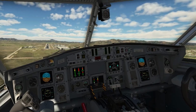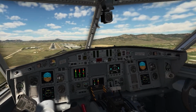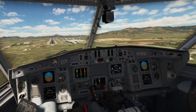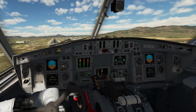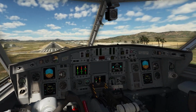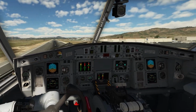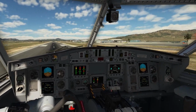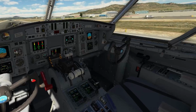When I first loaded it, I took it to Ramona Air Attack Base and Kern Valley in Southern California. It's just one of my favorite places. The photogrammetry and scenery is great, and that area in Southern California would see a lot of these aircraft fighting fires. It was a really good pattern to fly at Ramona with this airplane, and it felt more alive, I think, than a lot of the other FS 2020 aircraft.